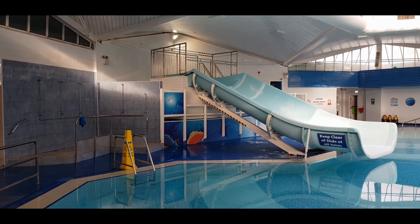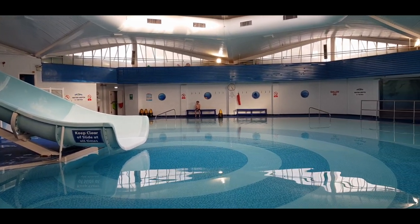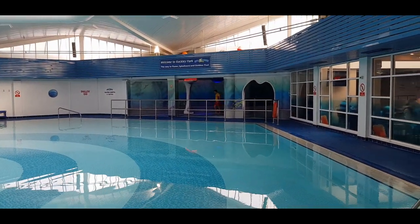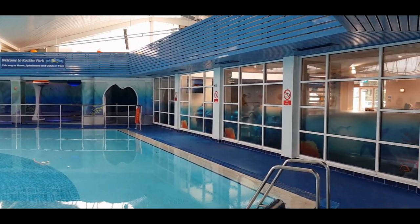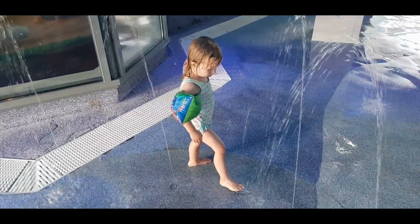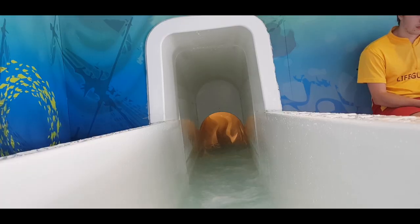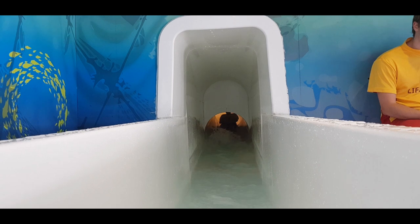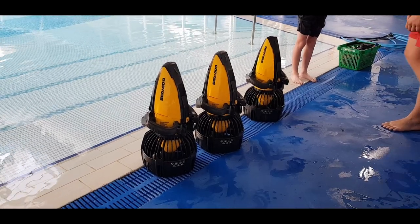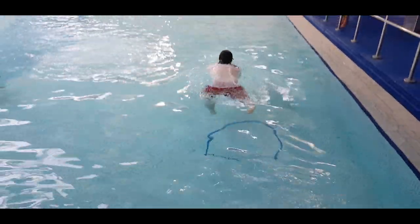This is the heated indoor pool, which is open all day and has a small slide, splash zone and a flume. The paid for water activities take place here most evenings once the pool closes to the public. We've paid for James to try the aqua jets, which cost £10 for 30 minutes.